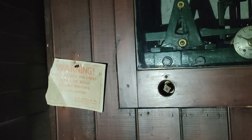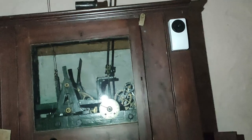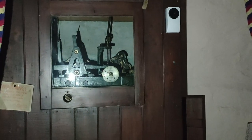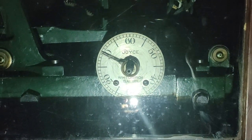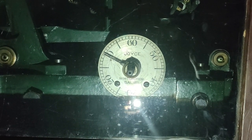But we have got to be careful because we are up in the tower, look. But I have just noticed this. This is the clock hammer. Clear of the bells before ringing to avoid damage. So that's the motor. Oh wow, that's for the clock. Up there, look. It's all the pulleys and everything that works the clock outside. Oh, that is awesome. I don't think it works. No, because I think the time's wrong on that. Or is it upside down? How does that work?